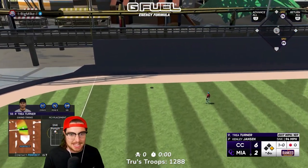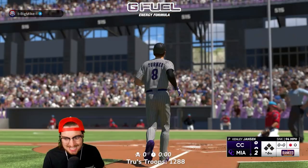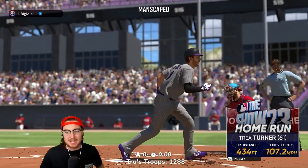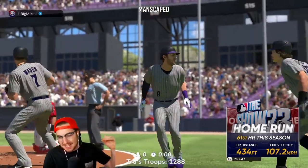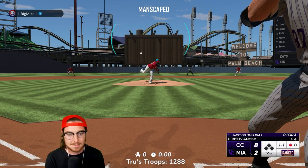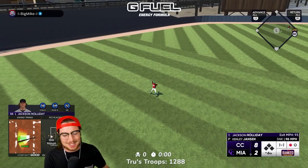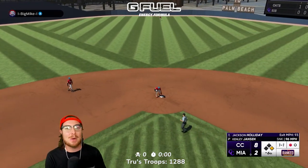Jensen. Trey Turner's having a game. That ball was absolutely drilled. My lord. That ball was absolutely killed. We're up 8-2 now. The Holidays are coming back up, man. Can we put a ball in play with Jackson, please? There we go. Base knock with Jackson Holliday. Finally, man. 1-for-4.